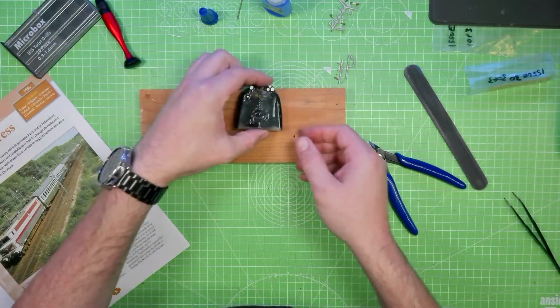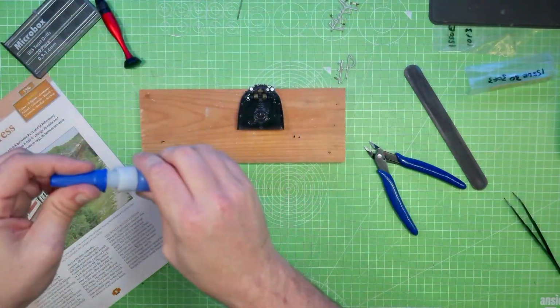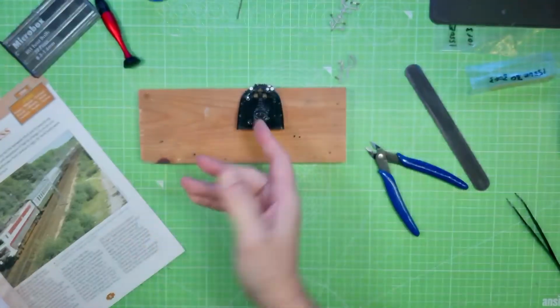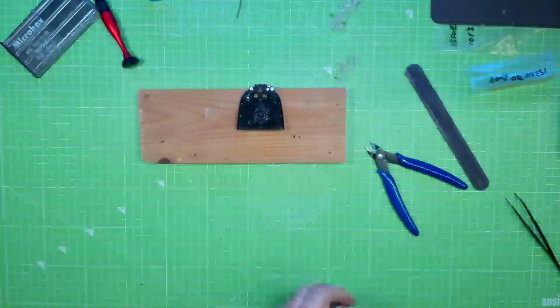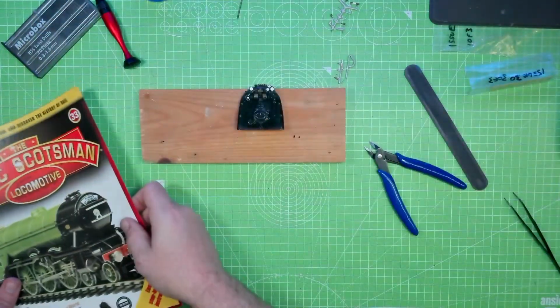Right, so that's those three bits now glued in there. And that was all there is to do in issue 31. So, nice quick issue.